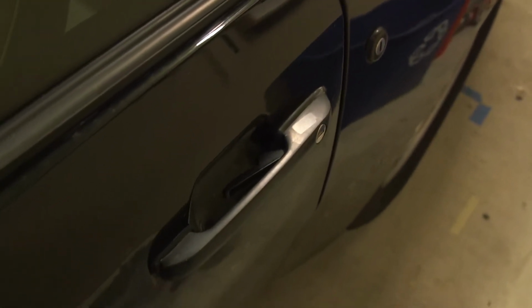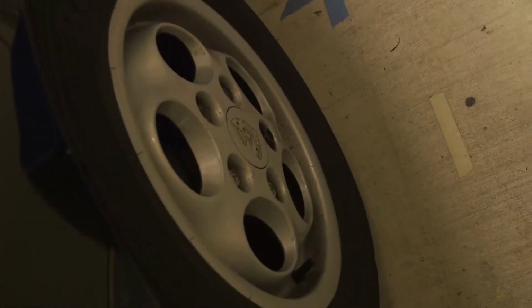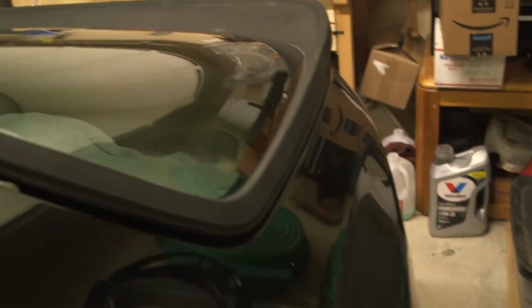Door handle's in good shape. This one was replaced by, I think, the previous owner. So that key is different from the ignition key. That's another thing on my eventually list, is to open that up, open up the tumblers and actually change the key. Another nice example of a phone dial wheel back here. Paint's in pretty good shape around this part of the car.